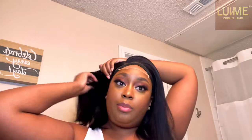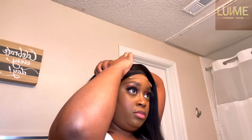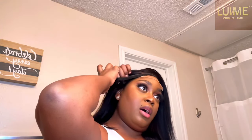Just behind my ear. For a closure, you really don't have to do all of this, but I want my closure to look like a dang on frontal. So I'm gonna do all this, but you don't have to. You can really just cut off the lace and keep it moving. But I'm not about to do that. I'm going to go the extra mile, the extra step, but it can look like a dang on frontal. I'm just trying to put all the hair back behind the elastic band. There we go.